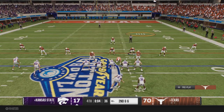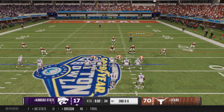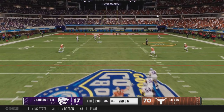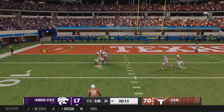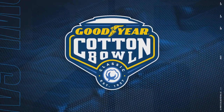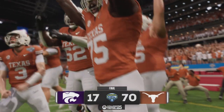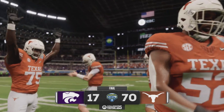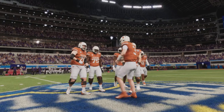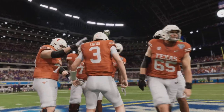Completion. Looking to pass here on second down. Bringing pressure. And it's incomplete as time runs out. Game over. Well, that's a great performance in the pressure moment, but now the job gets even bigger, as they go on to the national championship game and play for that trophy.